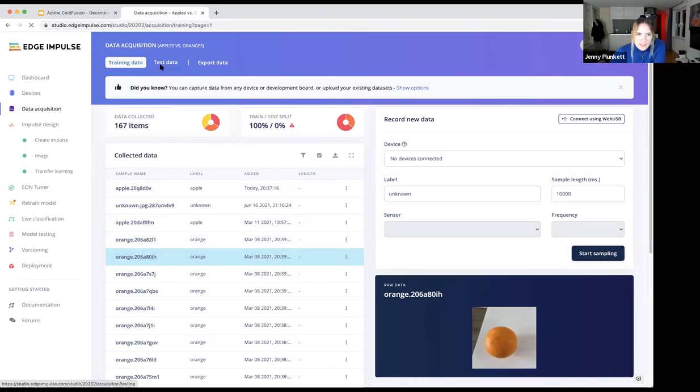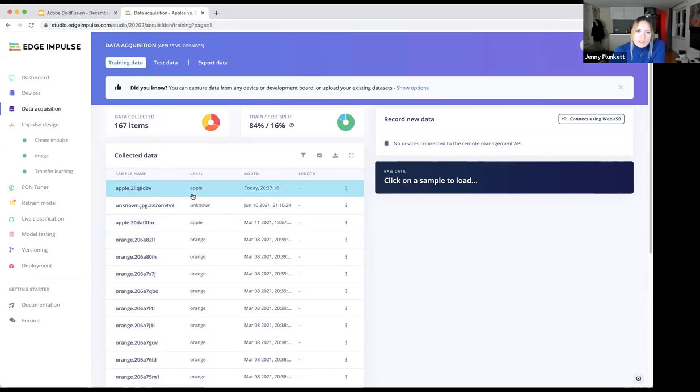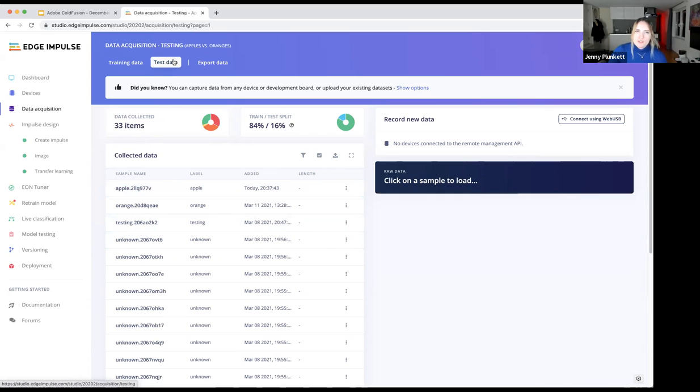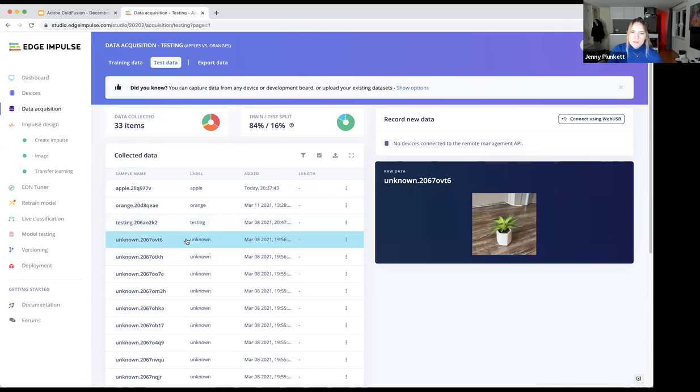I want to make sure that I have about an 80 to 20% training and testing data split. The training data is what I'm going to be using to train my machine learning model on. And the test data is what I'm going to be using to verify that my machine learning model works as intended. This is basically all the images that my model has not seen before, and it'll help us determine whether our model will work well in the field.